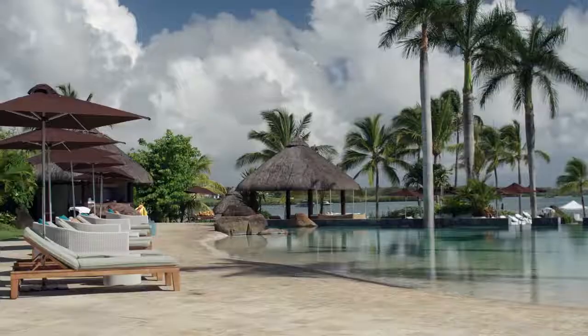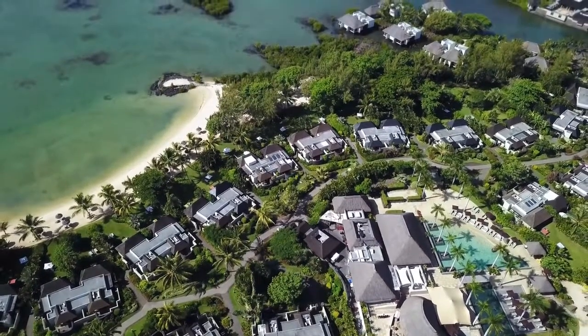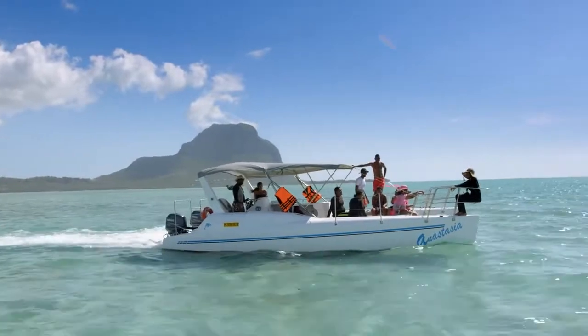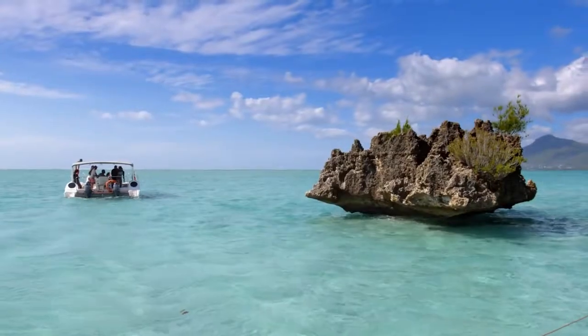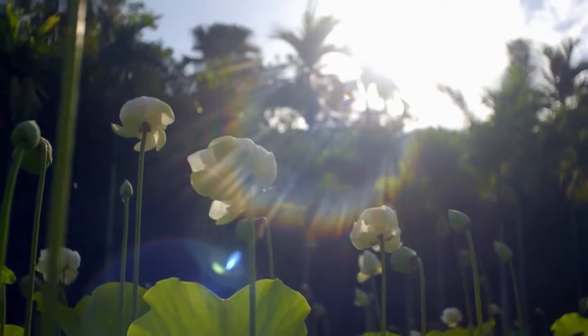Tourism is very important now. We have some luxury hotels like Four Seasons. We have more than 100 hotels here, and we have all the special touch. A long time ago, we were focusing only on the beach. Now it is very diversified, so we have lots of activities.